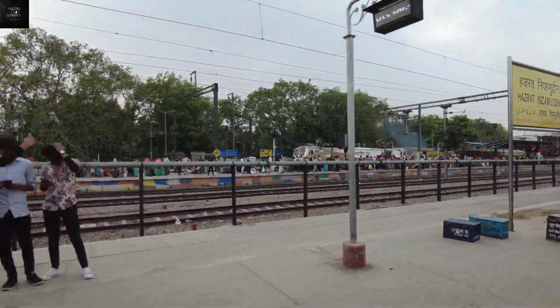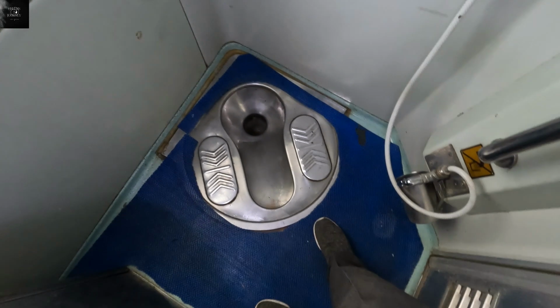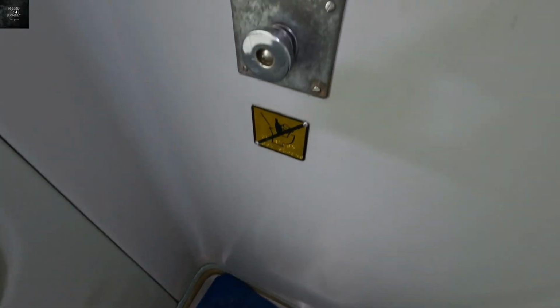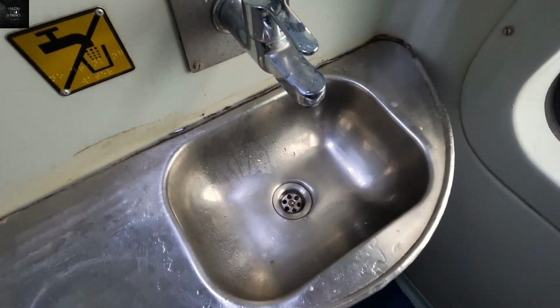Now let me show you the washroom of our train. So the washroom is clean and dry. There is the hand shower which you can use, and the tap is also there. The flush button is fine, and there is no dirty water or anything. There is soap. There is a charging point for any electrical appliances like a trimmer, so it is top notch.